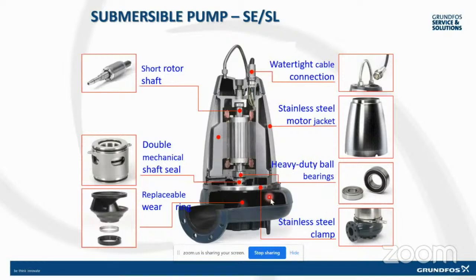And we have robust ball bearings, steel clamps to make the installation easier and the service much easier, and a replaceable wear ring, so that when your wear ring erodes, you can replace it and your pump's efficiency will again improve, which is getting lost because of the wear ring. And then there is a robust mechanical seal to protect the overall pump.